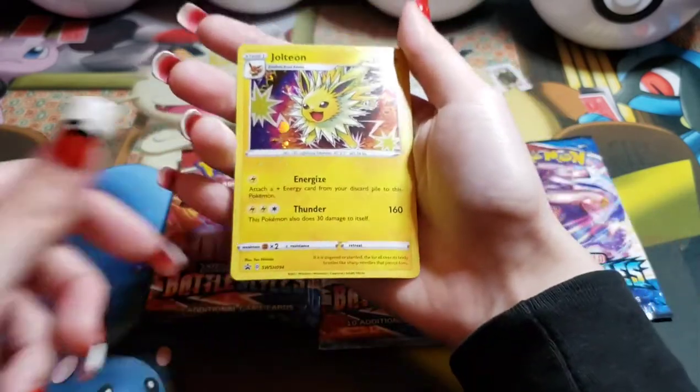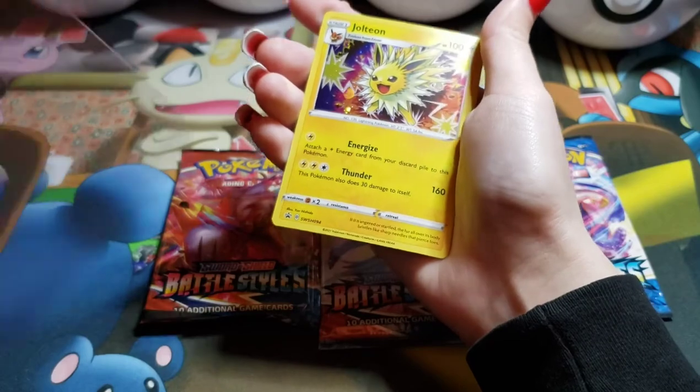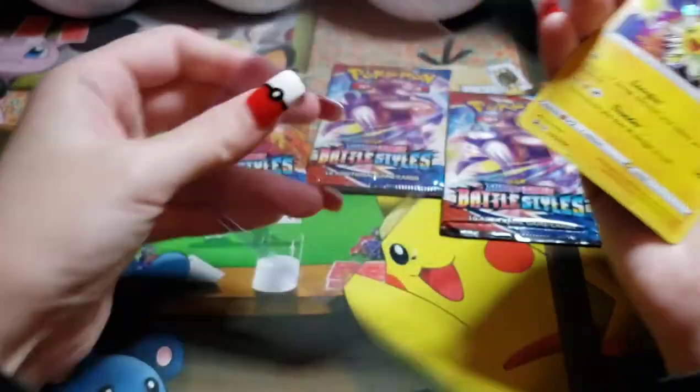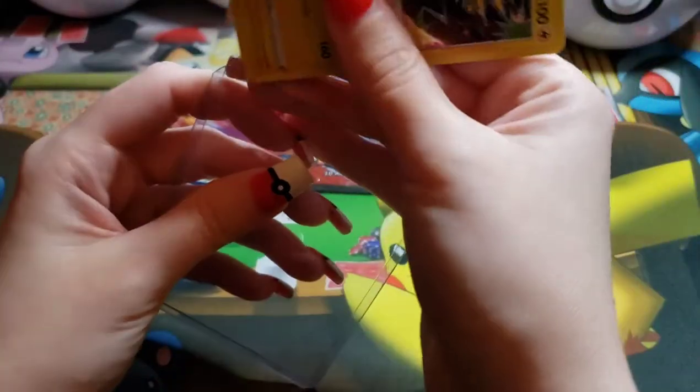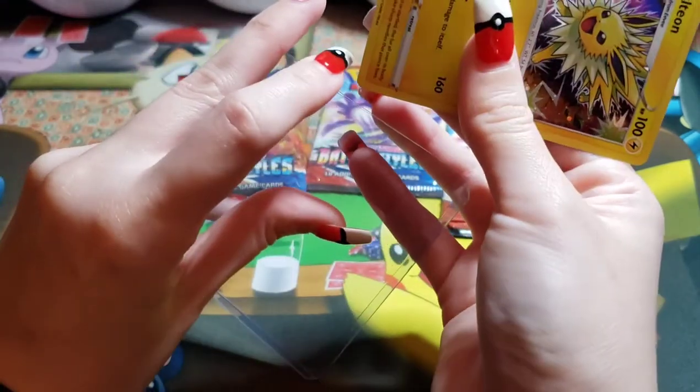Sleeve it up. And that's the other thing. We bought more plastic top loaders, so we can actually protect these things in more than just a plastic sleeve. And this is actually why we couldn't record for the last few days, because we didn't have these.